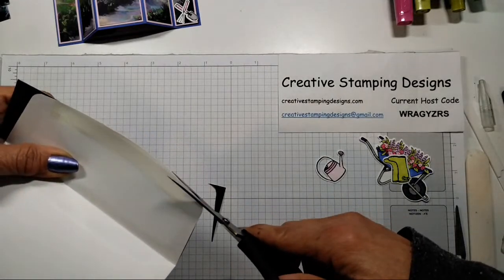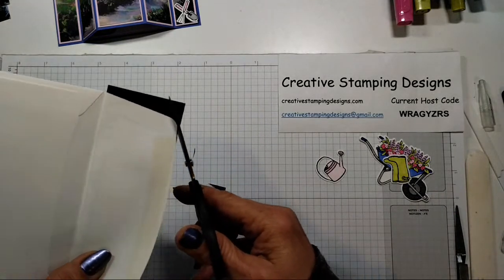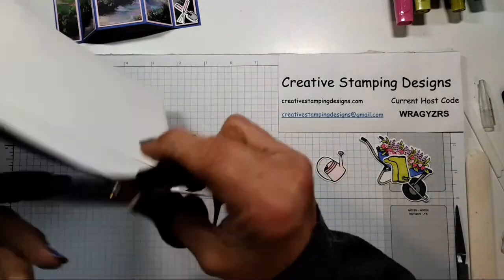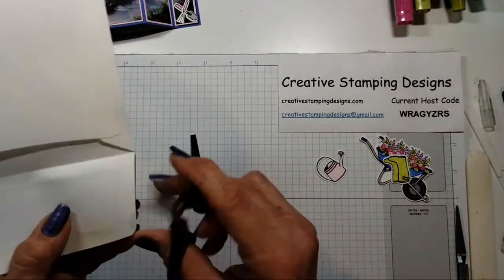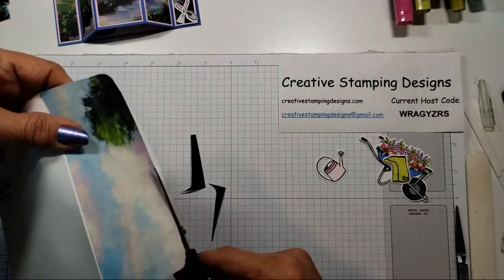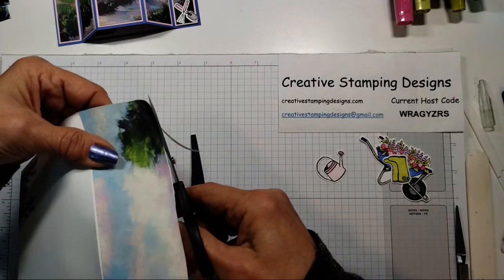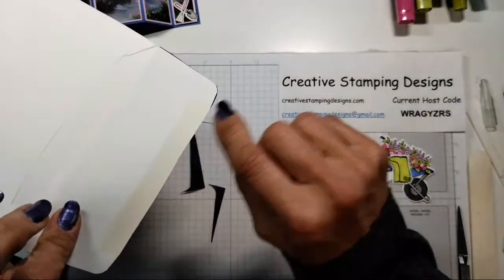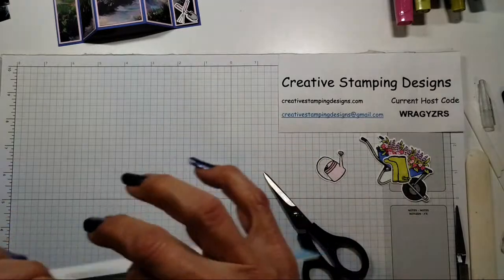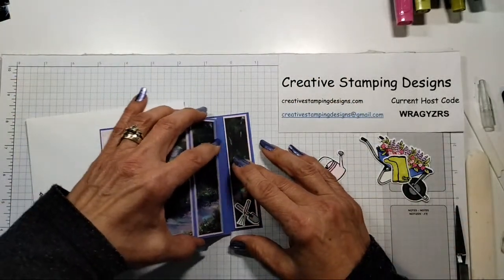So what I'm going to do is I'll cut the side pieces off. And then I'm going to just trim the envelope flap to my 2 inches, so there's still plenty of glue for sealing it. Okay, and then the only thing I did forget, oh, I did, oops.